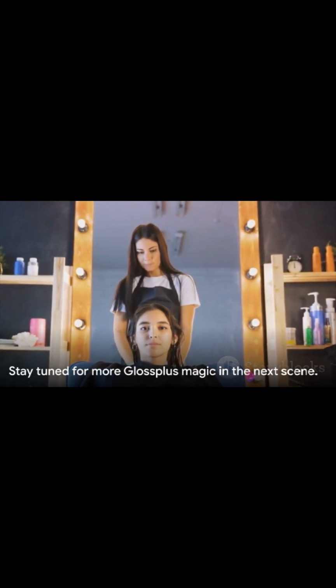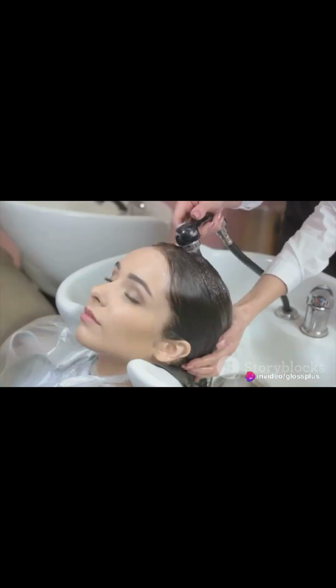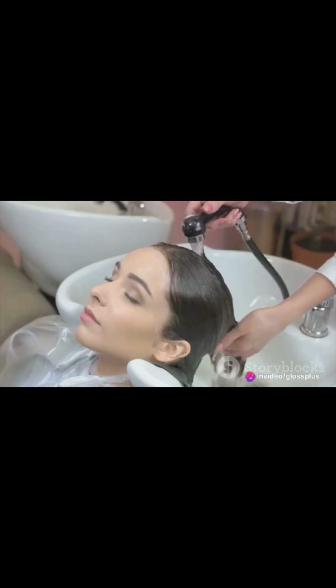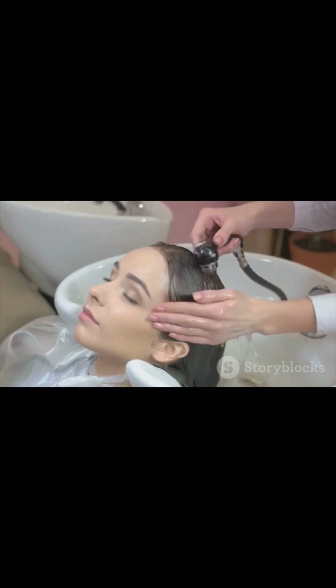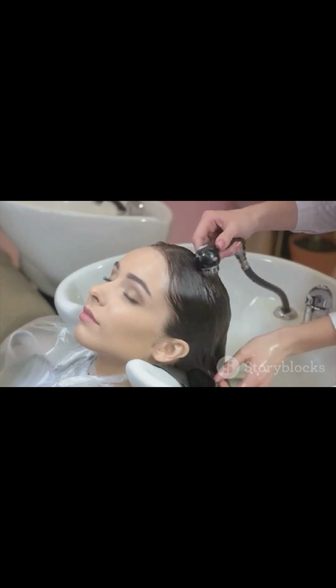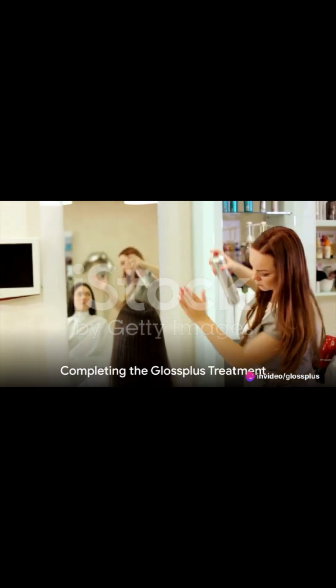Halfway there and it's already easy, right? But the magic is just beginning. This is just the first half of the Glossplus application process. As simple as it is, it's a crucial part of the journey towards your hair transformation. So stay tuned as we delve deeper into the Glossplus experience in the next scene. Ready to complete your hair transformation? Let's continue with the Glossplus application.